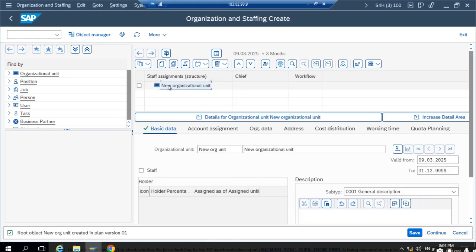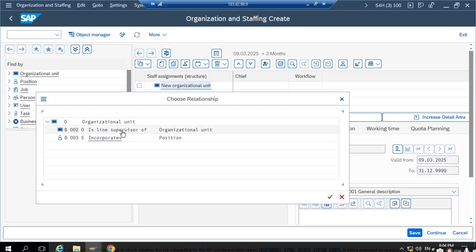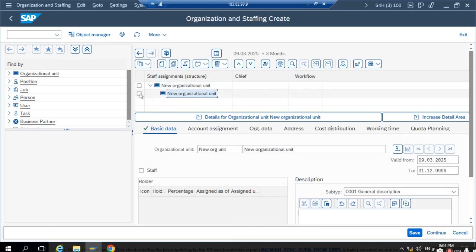So under this new organization unit, okay, what I will do, I will create one more organization unit, or you can enter details under this new organization unit here. So under this new organization unit I will click on create. Let me delete this one. Okay. So here what I will do, I will just create 717 PORG.